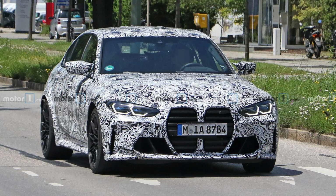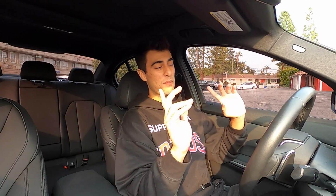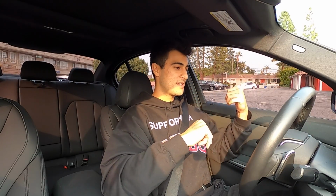And the new M3 is coming out, so I'm really excited for that. Although it doesn't have the front that this car has, it has the front of the new 4 Series, and that's a whole other point of contention amongst enthusiasts, but I digress. Let's take this out for a drive and see really what I think about it.